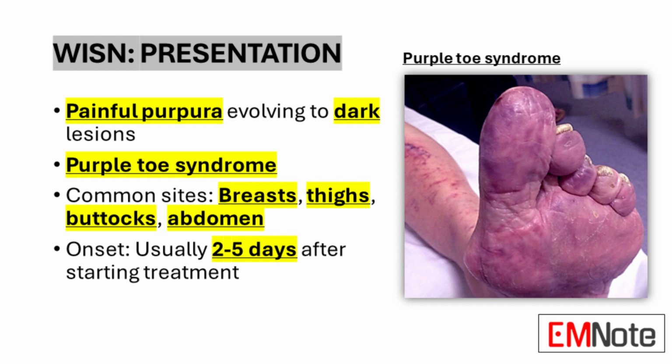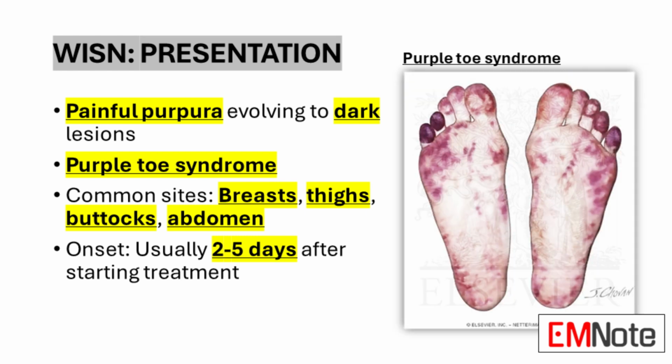There is, actually. It's less common, but WISN can also show up as something called blue toe syndrome. Blue toe syndrome. Sounds kind of self-explanatory. Right. Pretty much what it sounds like. Your toes get discolored and painful, all because of tiny clots in the blood vessels there.